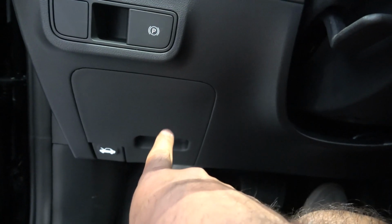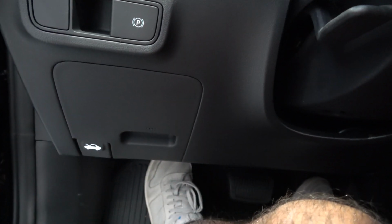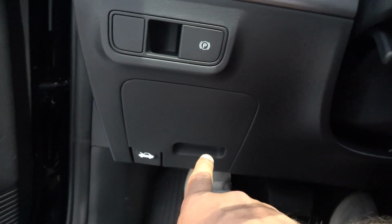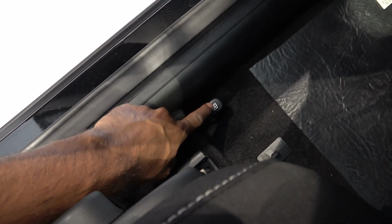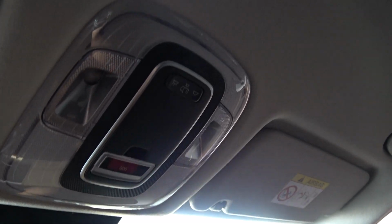Don't let this fool you into believing this is an additional storage space. This is a fuse box, guys. Hyundai and Kia have a problematic habit of putting fuse boxes right there. Hyundai puts the fuel cap latch right there and the bonnet latch right here. Why not just put it together in one place, like here maybe? You do not get any storage solution for your glasses, guys.